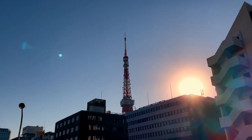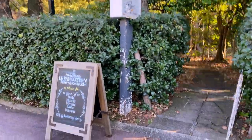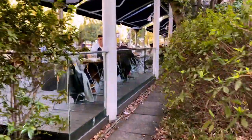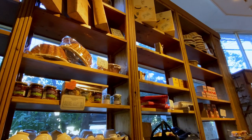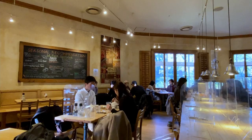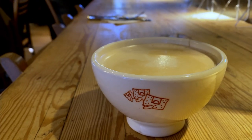Alright, let's head to Tokyo Tower. But before, coffee. I went to a Pain Quotidien located in Shiba Park, which is just beside Tokyo Tower. I've been to the branches in the UK, but this was my first time going to a branch in Japan.